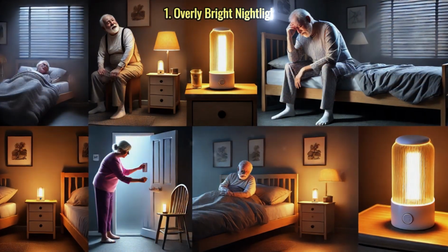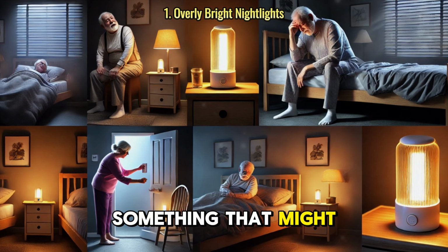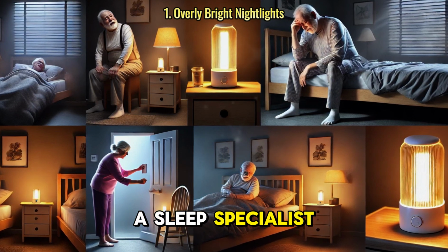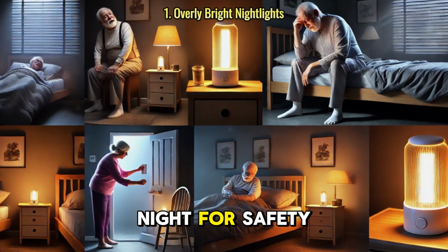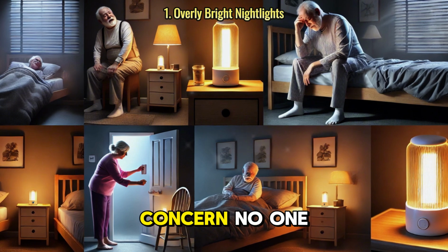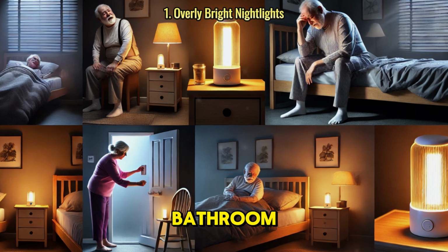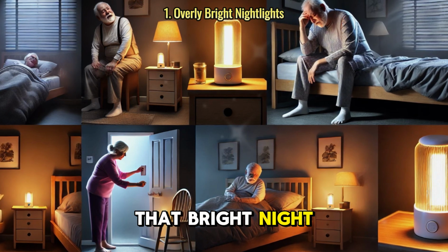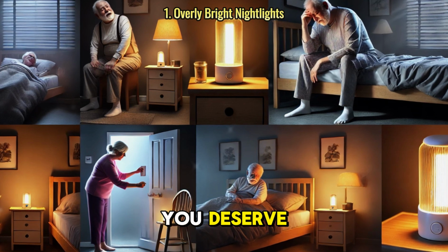1. Overly bright nightlights. Let's talk about something that might surprise you: your nightlight. As a sleep specialist, I often hear my senior patients say they keep bright lights on at night for safety. It's a natural concern. No one wants to risk a fall during those midnight trips to the bathroom. But here's what many don't realize. That bright nightlight might be the very reason you're not getting the restful sleep you deserve.